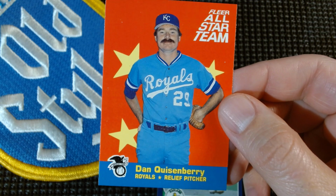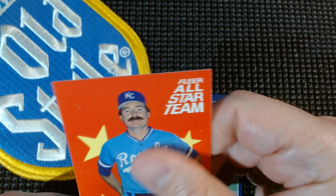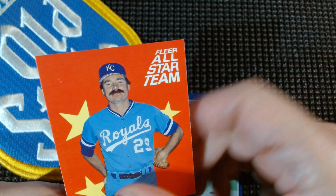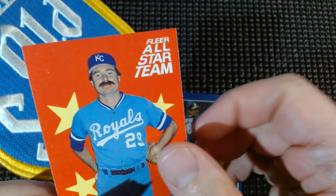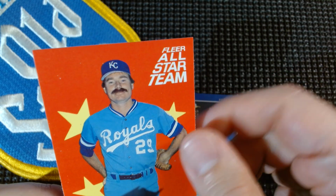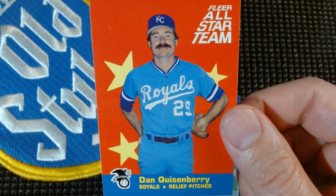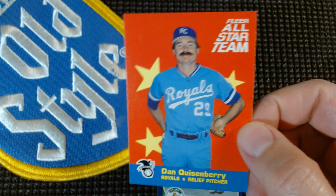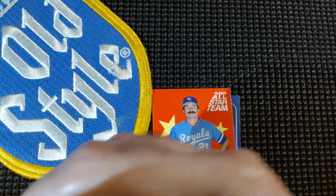Dan Quisenberry, who was a solid pitcher back in the day, and has some very cornstarchy feel to him. I never understood. Maybe they put something on there to keep the cards from sticking. You'd almost think it was some cornstarch that they would put on the gum, that powdery white stuff, to keep the gum from sticking. But there you go, Royals fans.